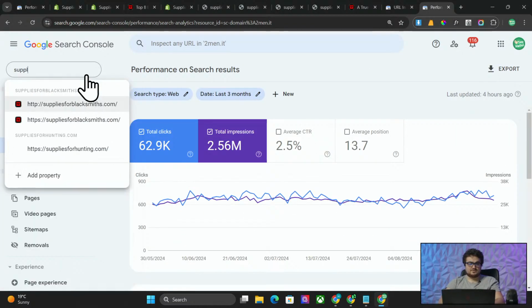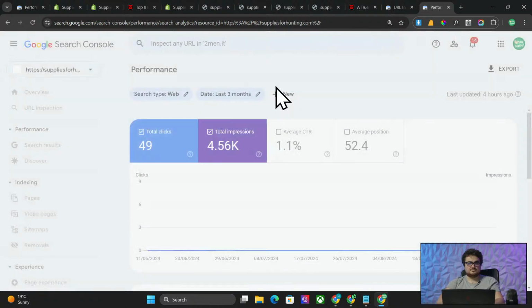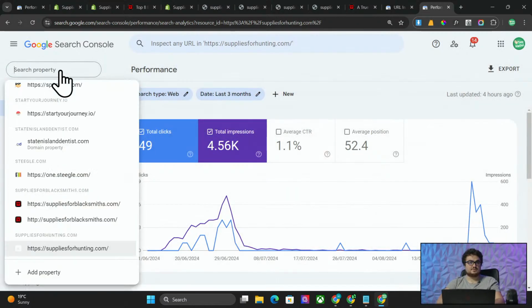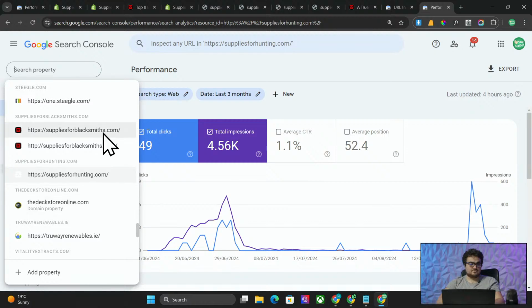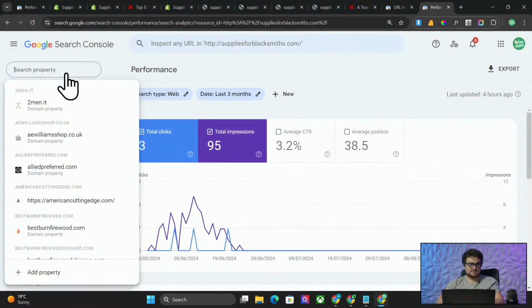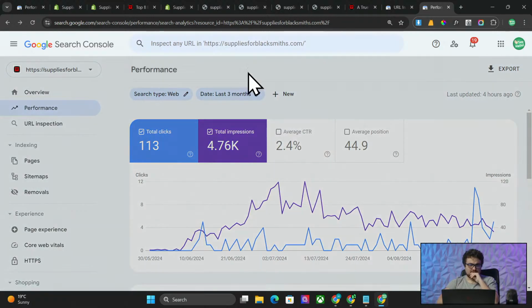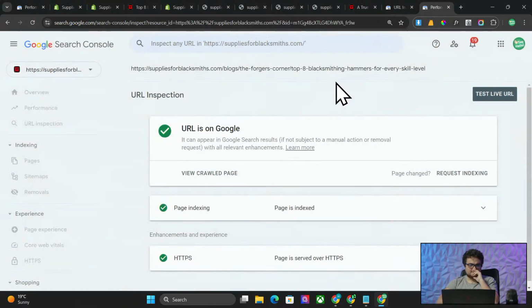So let's go back to supplies for hunting. And we'll just see if this one got... Oh no, not supplies for hunting. Supplies for blacksmiths. That's the HTTP one. I don't know what happened with HTTP, HTTPS. Let's see if this is already indexed. I don't think it will be.